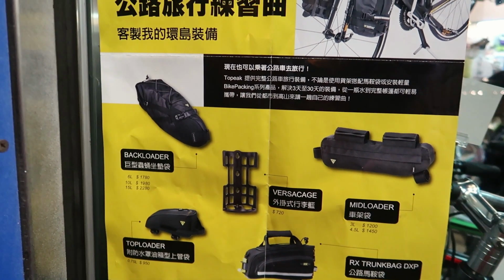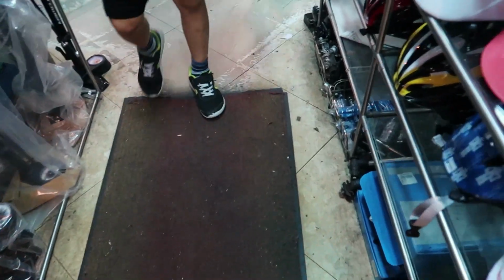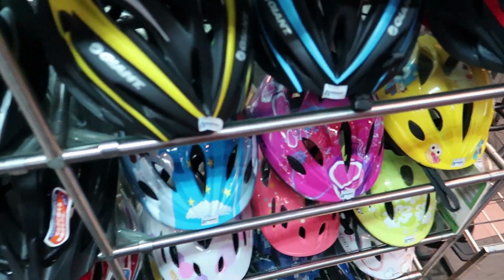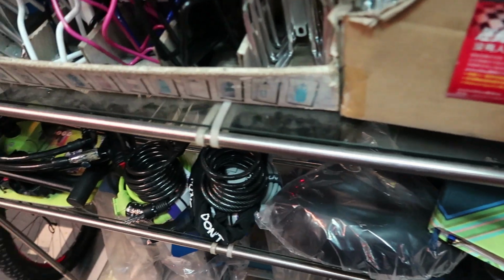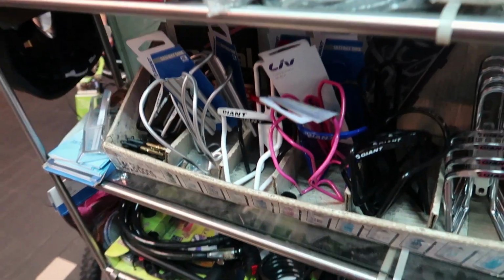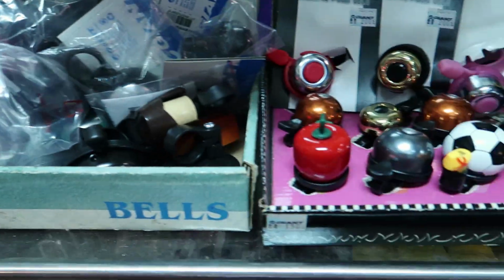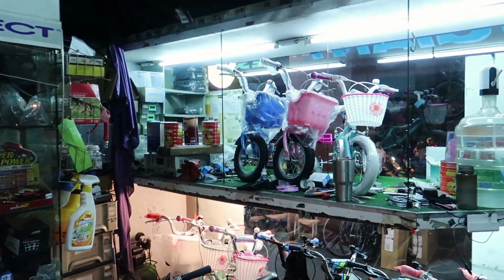Here we go. This seems to be their lineup of bags here from Topeak. Starting to enter, we've got a cool wall of different helmets here, Giant brand helmets, and some different locks, bottle cages, water bottles, some cute ones, some different bells. We've got a little mechanic corner over here as well.